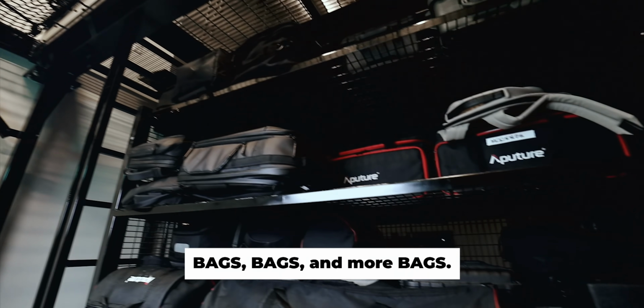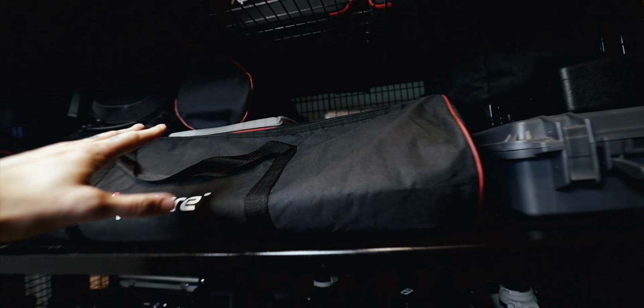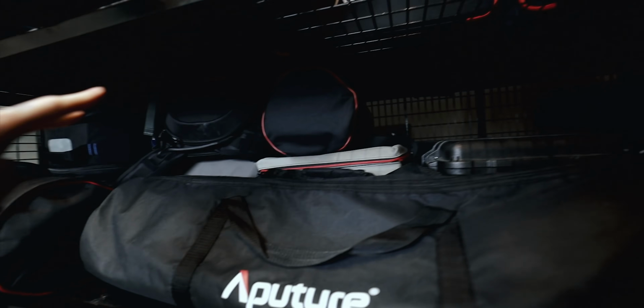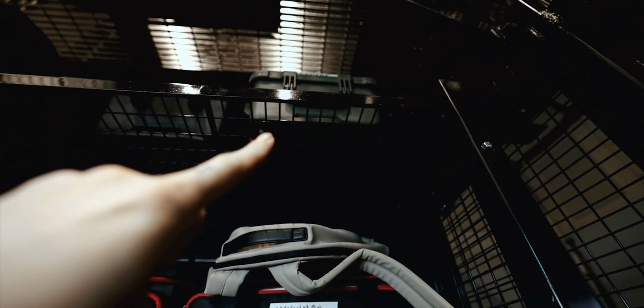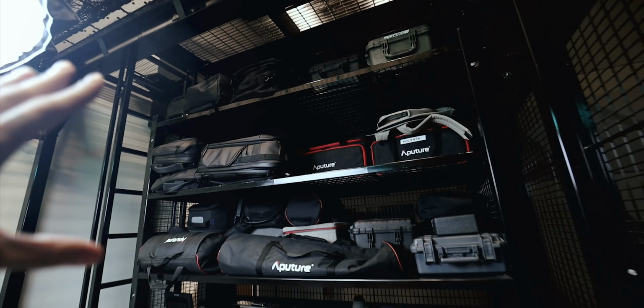Up here is just, my wife was so happy to have all of this out of the basement. You've got light dome cases, mini light domes, more backpacks, more light cases. You've got Pelicans, you've got more Pelicans up there. It's so nice having this much storage. That is this section, and then this ladder right here goes all the way up, and that hatch opens.